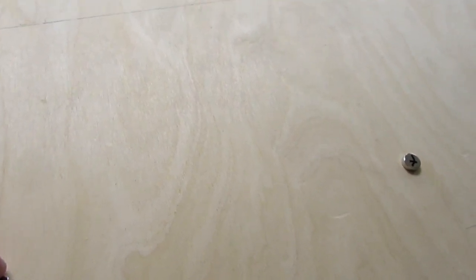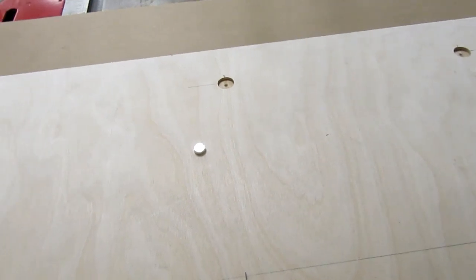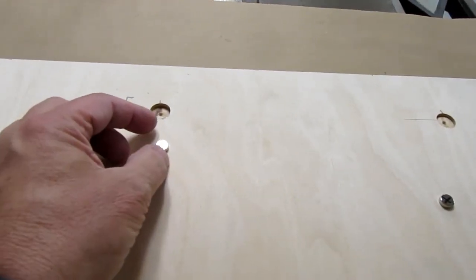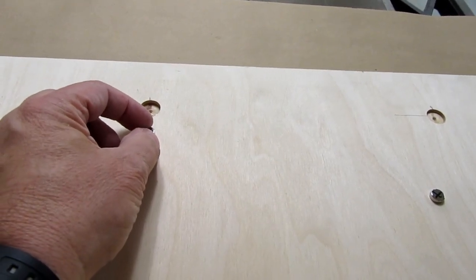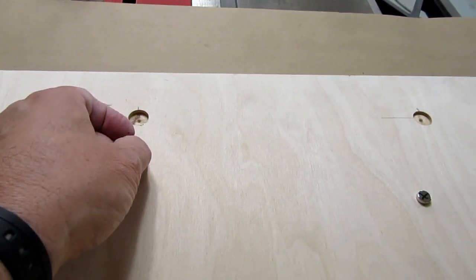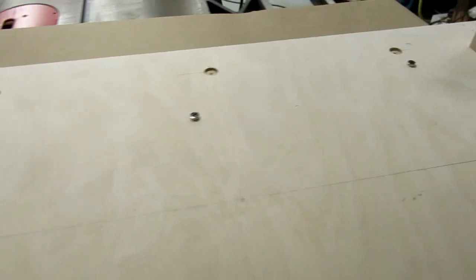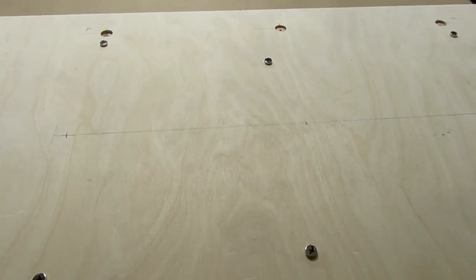And improvising. I had six magnets, I need 12. There are six alignment points, each needs two magnets. Actually, I don't need them. I could just glue in some washers or something, but I don't have any washers. So I'm going to use some smaller neodymium magnets, which are darn nearly as strong, they're just not quite as big in diameter. And I'll glue those in there, and it'll be fine. Luckily, it'll be covered up.